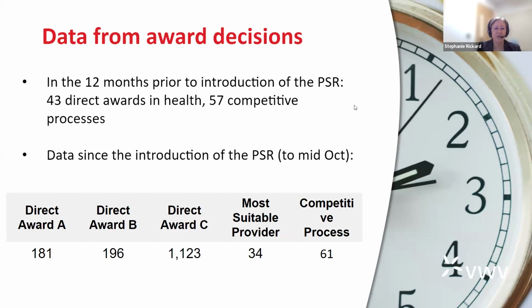If you compare that to the notices published since the introduction of the PSR, and these figures are to mid-October, the direct award A and B are broadly the same numbers, but you can see that there is a real emerging trend to use direct award C, and there is some use of the competitive procedure, but as you might expect, given the purpose of the PSR, it's relatively low.